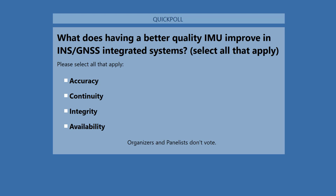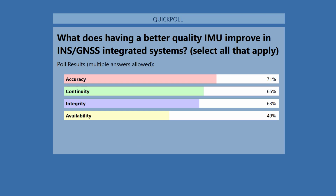Folks, coming up on your screen, you should see that first poll, and we'd like to hear from you. What does having a better quality IMU improve in INS GNSS integrated systems? In this case, you're welcome to select all that apply. All right, looks like 71% being our front runner with accuracy, 65% continuity, 63% integrity, 49% availability. Demos, any thoughts on these results? Interesting spread, and I guess as we go through the webinar, you're going to get to see that actually all of these can be impacted in one way or another by INS.